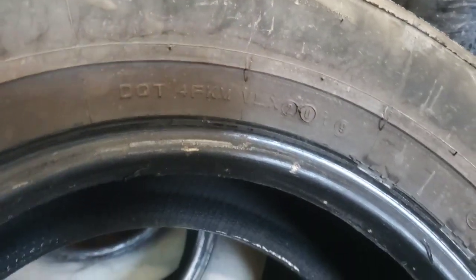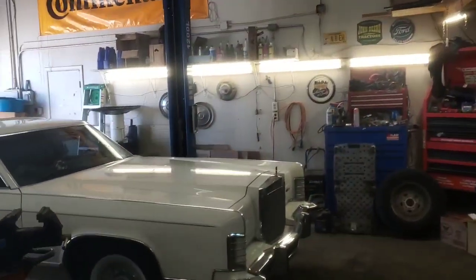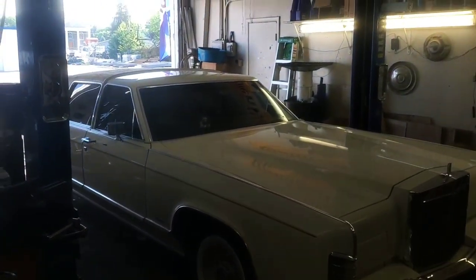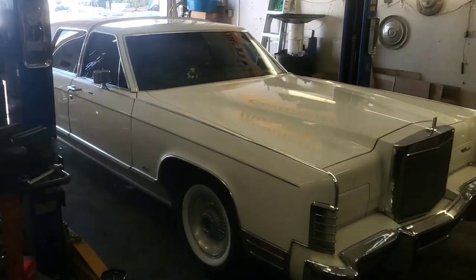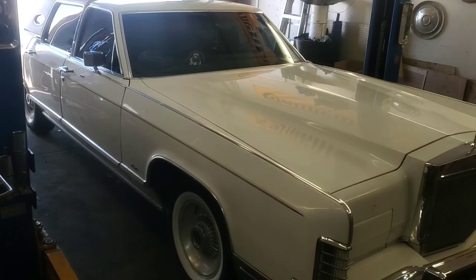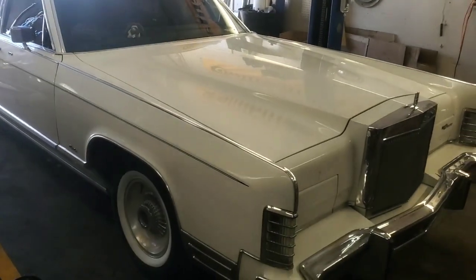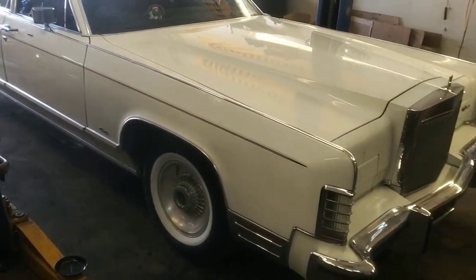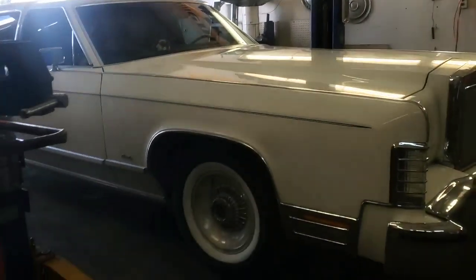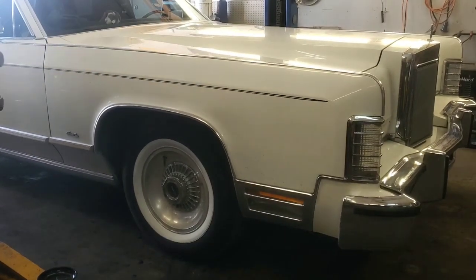I knew these tires weren't that old, but the interesting thing is, and I get it all the time when I fix and repair tires, people will say, oh yeah, the tires are new. So when I bought this car in September 2020, when he said these tires were new, they could have been on this car for a whole year. I don't remember exactly what he said, but they're not really that old a tire.